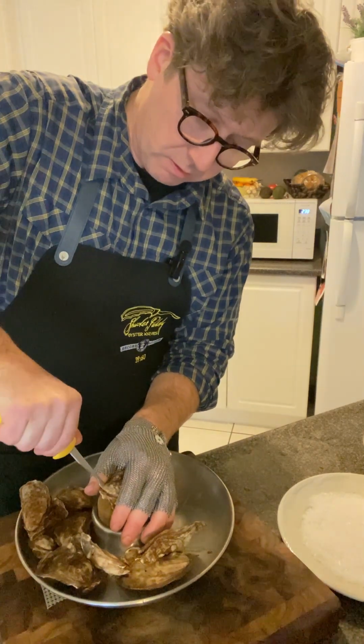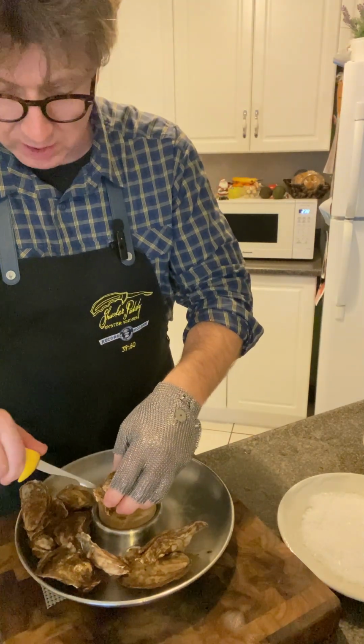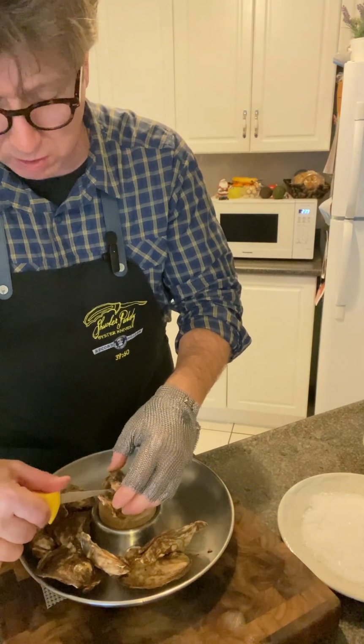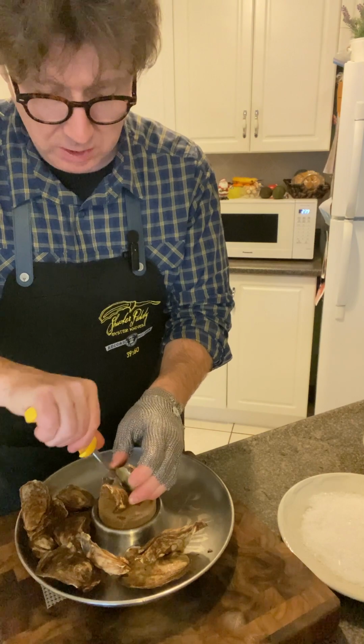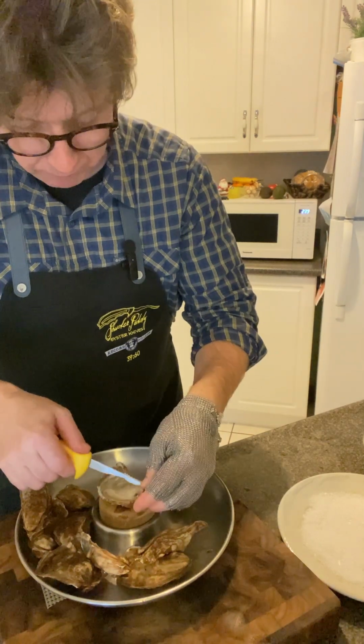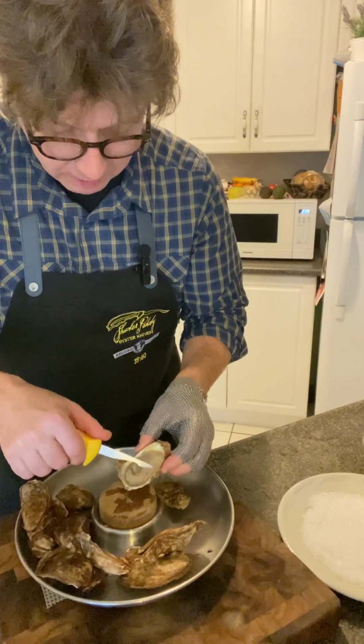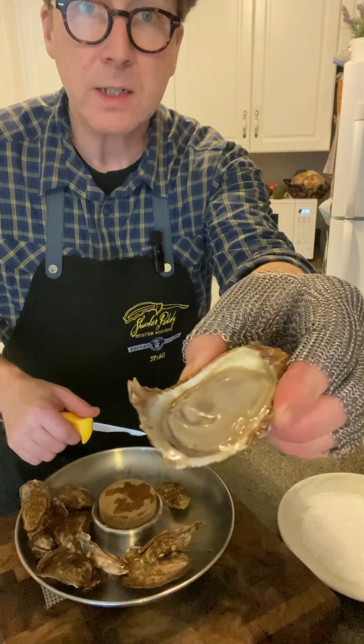So all it is a little, whoop, it slid in right there. The hinge just broke nicely. So it popped in. Once it opens, you don't have to use any force at all. You're prying it open. Then you scrape across the top. You look for any grit. Lovely looking oyster, eh? And you look for new shell growth right around the lip side right over here. Look at that. That's a pretty oyster right there.